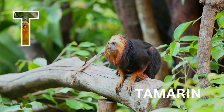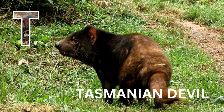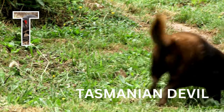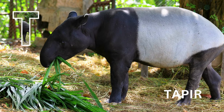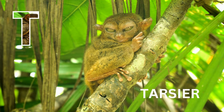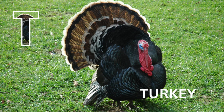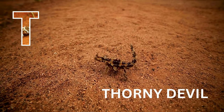Tamarin. T is for Tasmanian devil. Tasmanian devil. T is for taper. Taper. T is for tarsier. Tarsier. T is for turkey. Turkey. T is for thorny devil. Thorny devil.